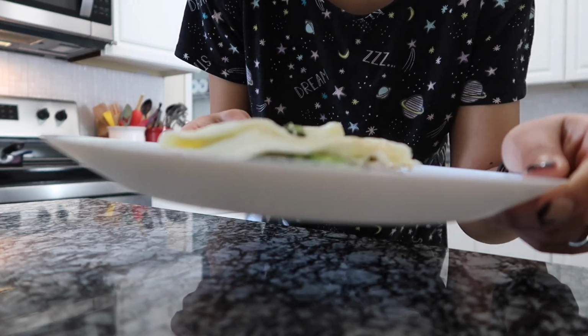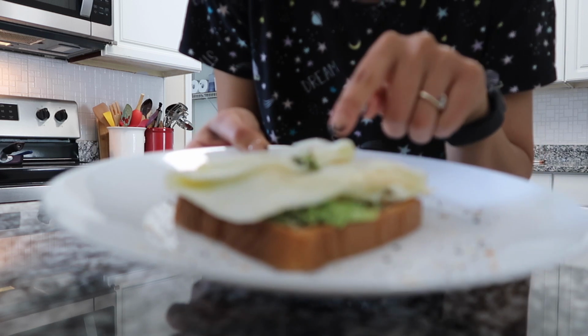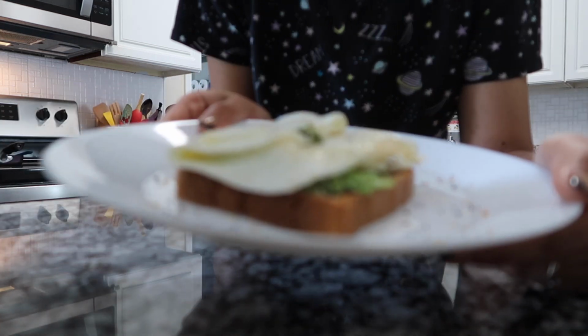So for Mayank's breakfast, I normally do 1 toast, half an avocado, and 2 egg whites with everything seasoning and chili lime seasoning. And all done.